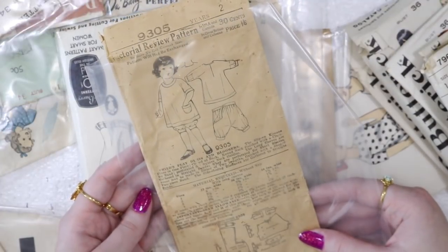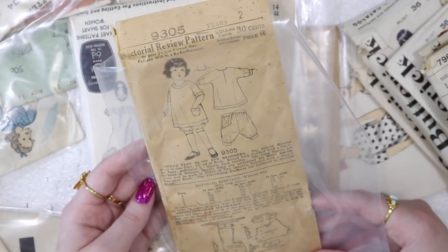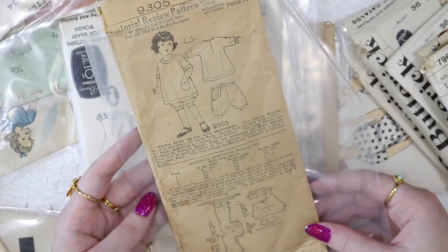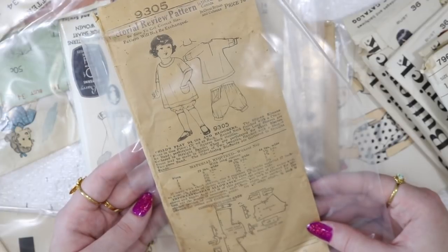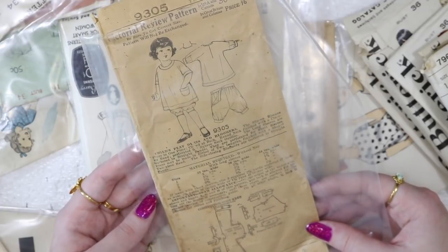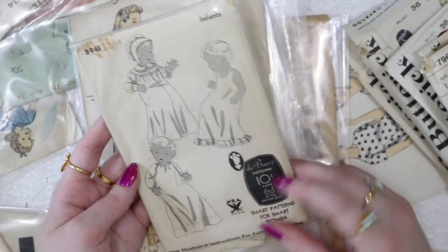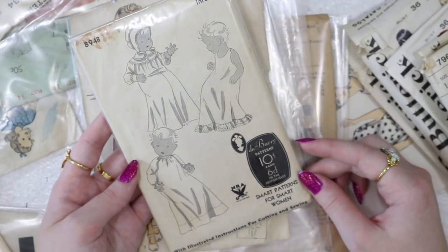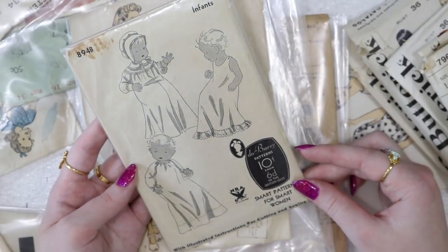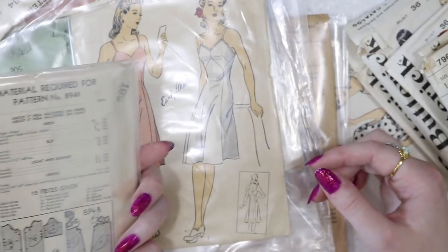This is a Pictorial Review pattern from the 1920s. This is in a size 2, and you can make a pair of bloomers or a shirt slash smock thing with a yoke that turns outward, both at the collar and the sleeves, to create some interesting design details. Another early Dewberry pattern, it was only 10 cents. So this is probably from the 30s, and it's described as having illustrated instructions for cutting and sewing, which is probably pretty new to them at the time.